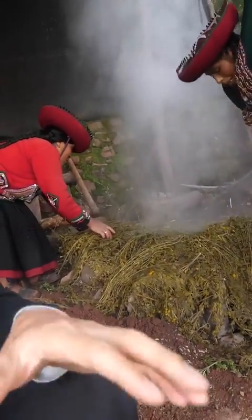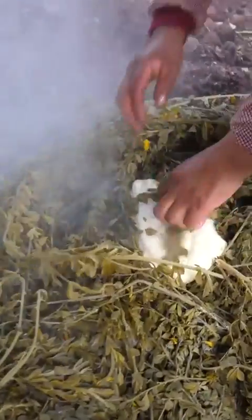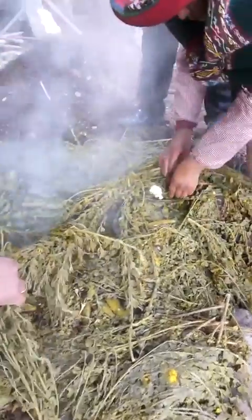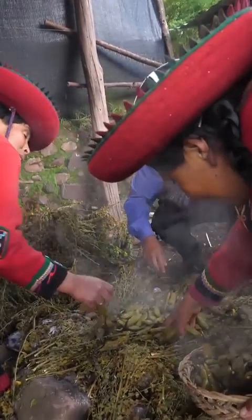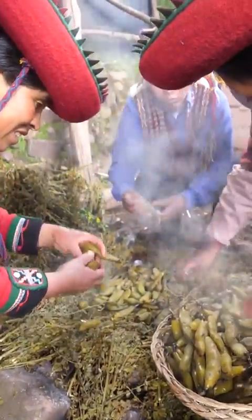Oh, and the fava beans are just wrapped in there as well. Oh, the cheese. And those fava beans are first. Oh, I want to bathe in it. I want to bathe in the pachamanca. Oh, that aroma has to have healing properties.